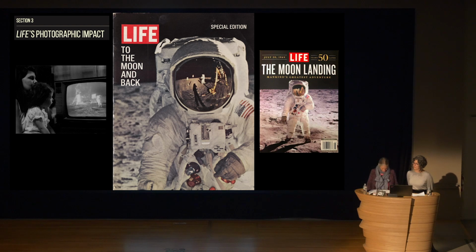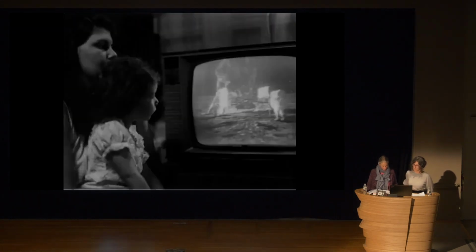They did a lot of that categorizing of themselves. So Life as a weekly could not capture the moon landing in real time, of course, and it was television, thank you, that served as the medium that first brought the historic event to the masses. An estimated 600 million people around the world tuned into their TVs to see the live transmission of Neil Armstrong and Buzz Aldrin on the moon via a black and white slow scan S-band television camera that the astronauts had brought along with them.